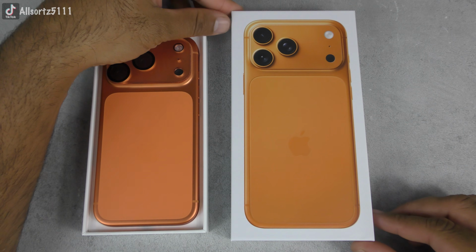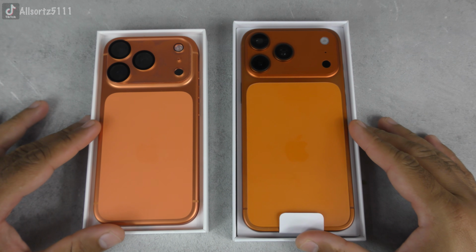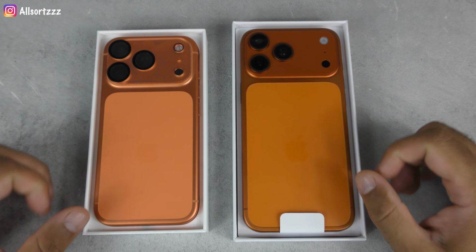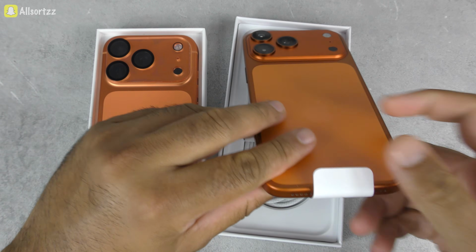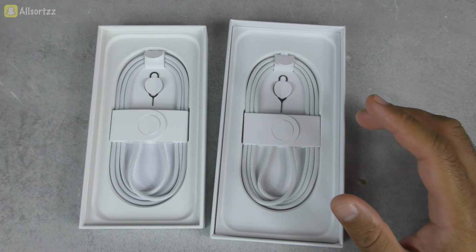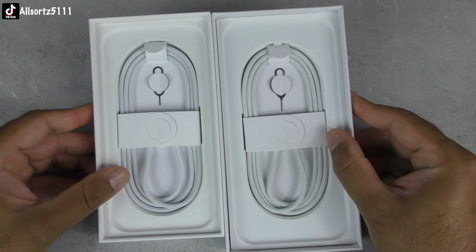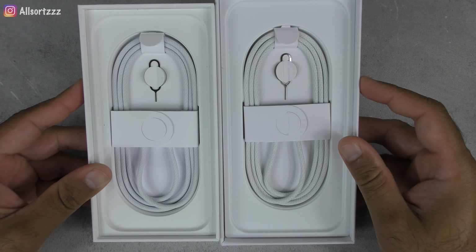Let's open up the fake one. As you can see here, it's much darker. Just before we take a look at the phones, we'll see what else we get inside the box. Now one thing you need to look out for: as you can see, you would not tell that there's a difference between either of these.